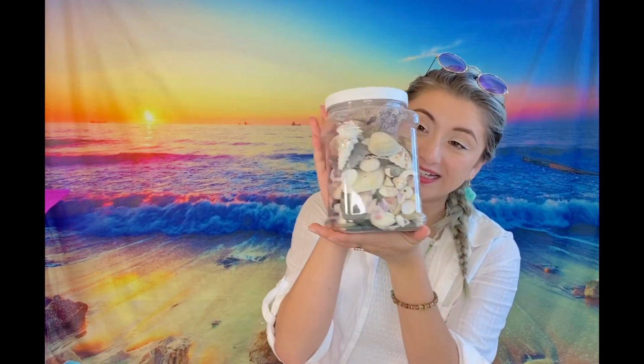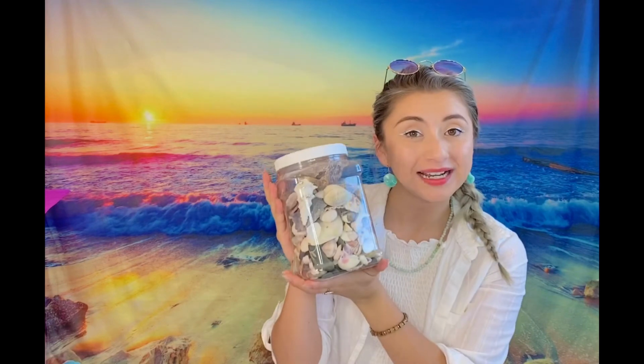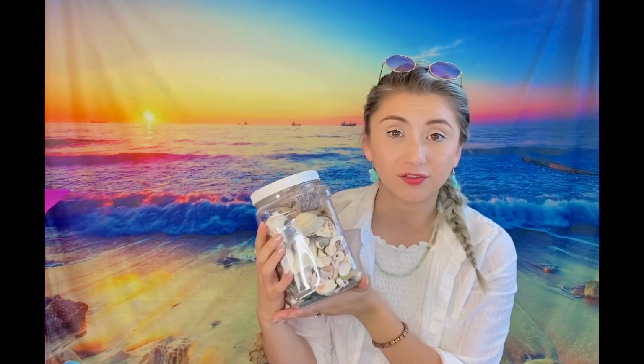Now, one of Miss Victoria's favorite things to look for on the beach are seashells. Do you know what a seashell looks like? Well, there are so many types of seashells. We can find all kinds. We can find small ones and little ones, shiny ones. Miss Victoria has her own seashell collection right here. So let's open it up and see what kind of seashells we can find.